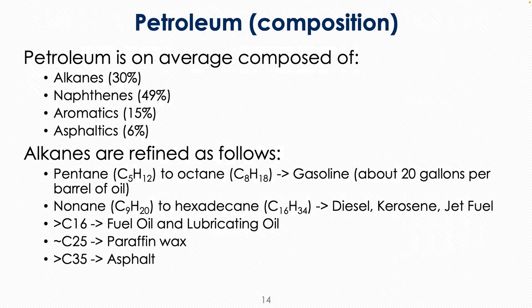Okay, chemistry, we talked about this briefly. So the alkanes I was talking about, these are the carbon chains that constitute most of the fuel that you use. The shorter-ish ones, from pentane up to octane, C5s to C8s, are mainly what you'd be using in gasoline.